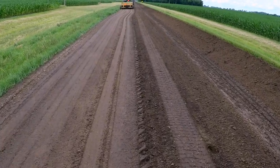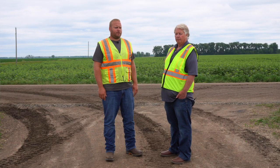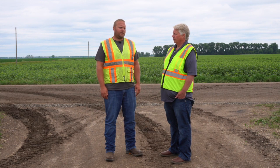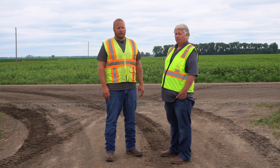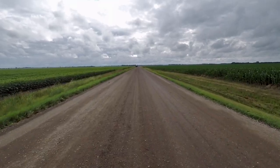So what did you have to do for maintenance then on this road prior to stabilization? On normal months, we would blade it 4 times a month. During harvest, it would be twice a week, if not more. It's a fairly busy road during harvest.